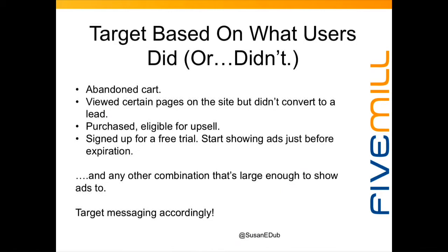Kind of related to that is someone signed up for a free trial. So let's say they get a 2-week free trial. Maybe 3 days before their ads expire, you want to start showing them ads to remind them, hey, it's time to upgrade and switch to paid. You can pretty much do any combination of those things that's going to be a large enough cookie pool that you'll be allowed to show ads to.